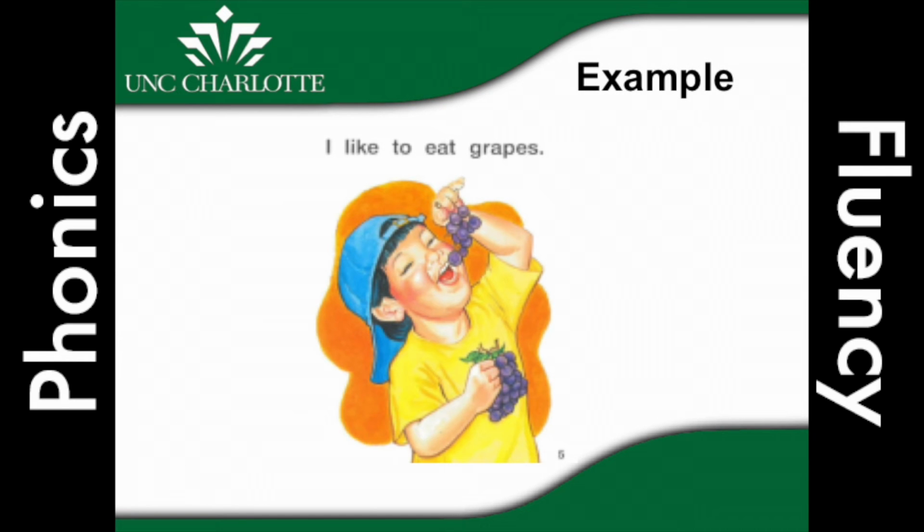So this is an example of a book that maybe a kindergartner or first grader might be reading, right? Notice how I like to eat grapes, and the picture very clearly supports that the boy likes to eat grapes. So in this scenario, the prompt, can the pictures help you, is a very useful one because there's pictures, the pictures support the text. Let's say that the child is stuck with the word grapes, right? Then if I wanted to show chunking, I might say, is there a part of that word that you recognize? And what part do you think they might point out?